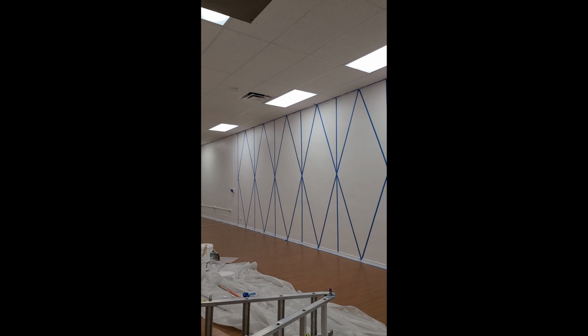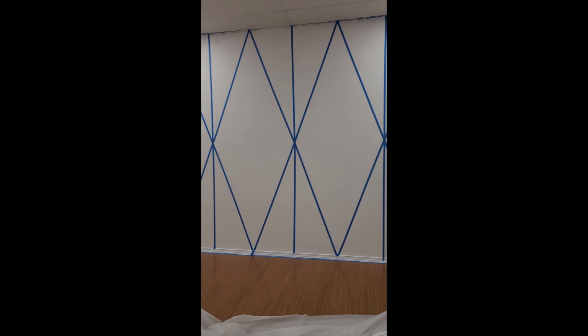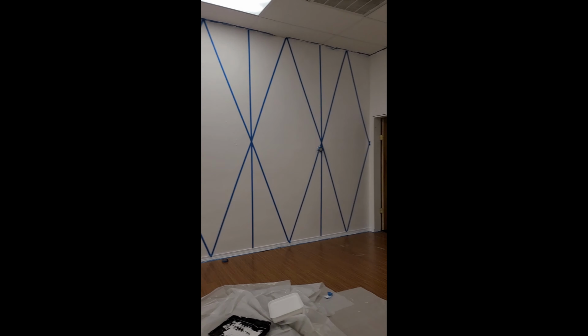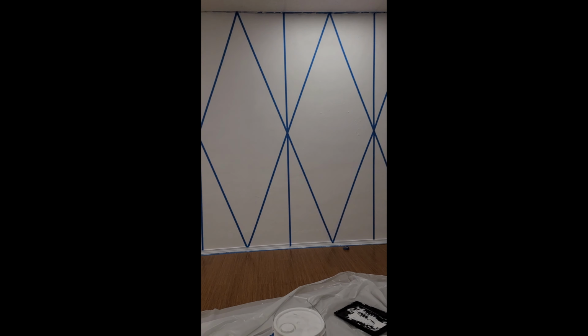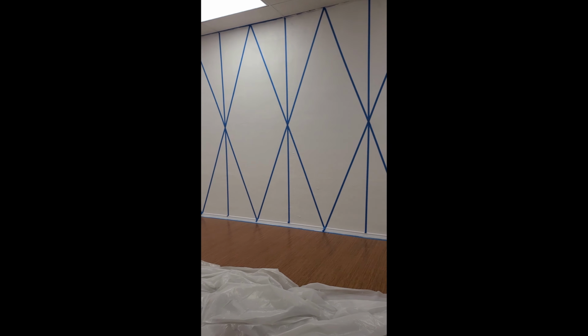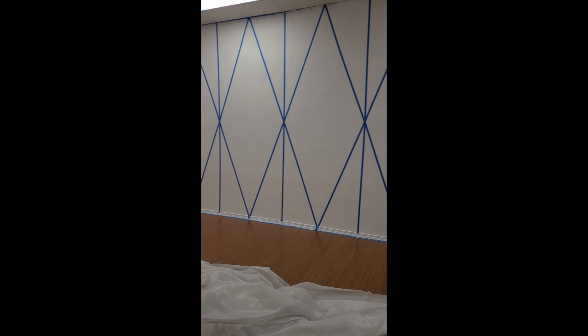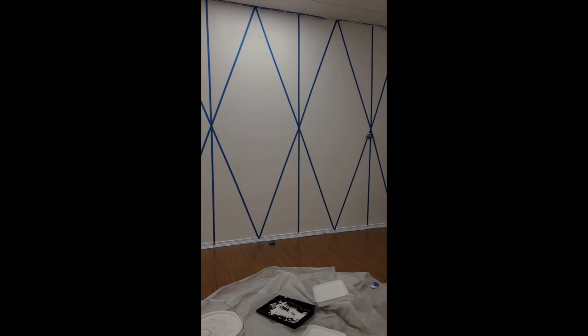And then Josh started taping out our diamonds. It's super exciting. Cross your fingers and hope the tape sticks, because it's kind of being a pain right now. But that's what we did on day five and six of the build out.